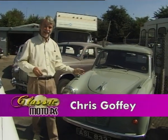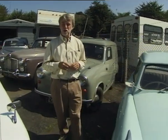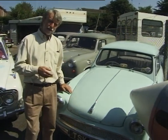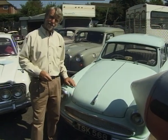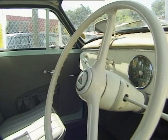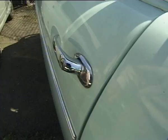What could be more classic than an A35 van? But in the early days of the German motor industry, of course, cars that we now think of as classics were relatively unknown. What's this? Well, the answer is that it's a Lloyd. Now, it was built by a small company in Germany, beautifully built. Just look at the detail of this beautiful door handle, superbly engineered.